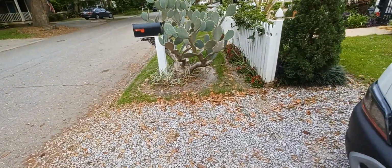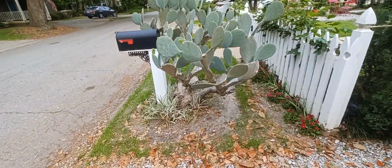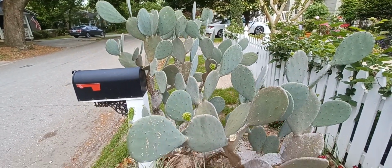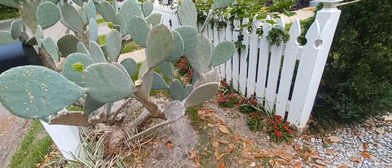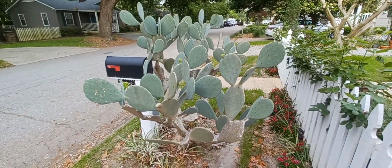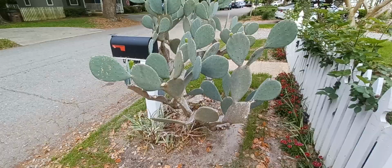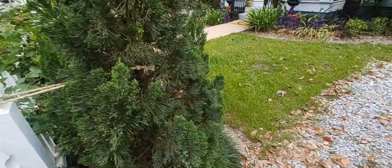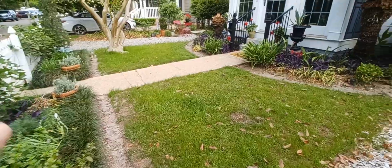I do have some new shoots coming on my Opuntia cactus. I did take a bunch of cuttings from it and gave them to a friend. You do have to thin them out because they will grow into each other. Potager is still looking fine. We'll come back to that.